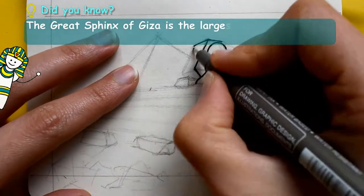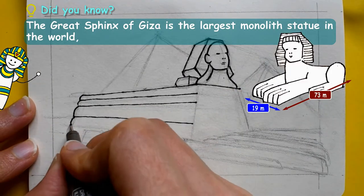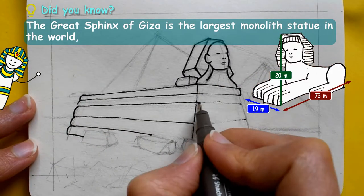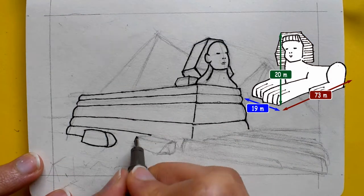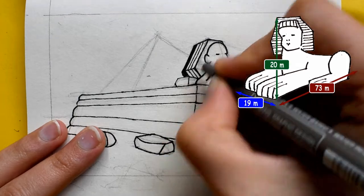The Great Sphinx of Giza is the largest monolith statue in the world. It measures 73 meters long from paw to tail, 19 meters wide at its rear haunches, and 20 meters high from the base to the top of the head.